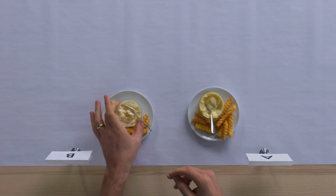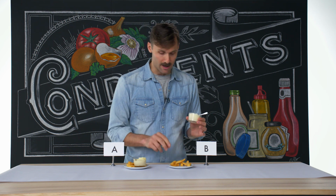Great mouthfeel, really complements the starch in the fries and the salt in the fries, and that fat carries the flavors and dials them up. So now Mayo B, let's give it the fry test.